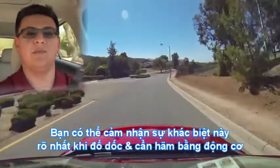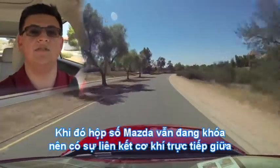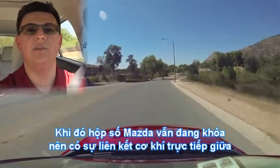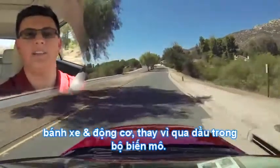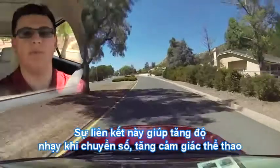That's most obvious when you're going downhill and you need engine braking, because that torque converter is still locked up, so there's a direct mechanical connection between the wheels and the engine rather than going through that fluid converter. That makes the transmission and the engine feel much more connected. It makes the shifts feel a little bit firmer than you'd find in some of the other transmissions, and overall just a little bit more engaging.